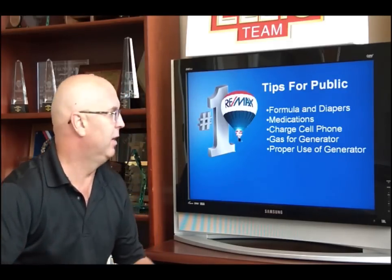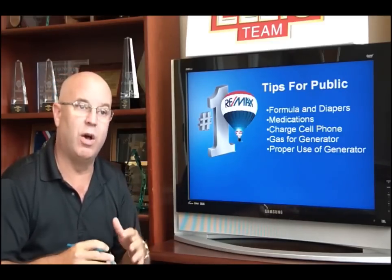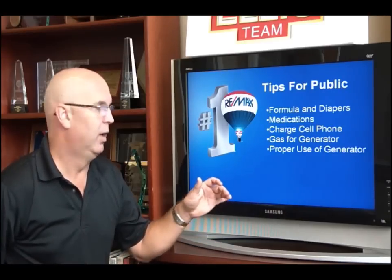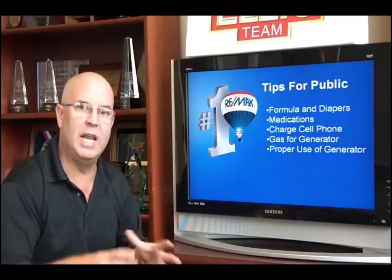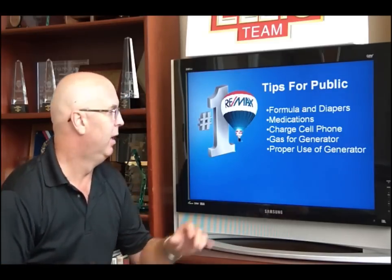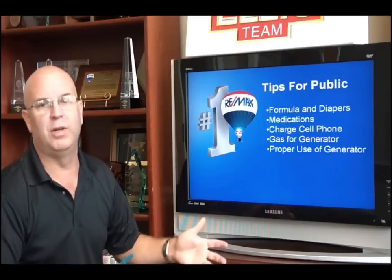Make sure you know the proper use of your generator. I think we have more people die from carbon monoxide poisoning, from fires, from different things, a couple people get electrocuted because they don't know how to hook those things up. Get an electrician to hook them up to your house. Make sure you don't run those things anywhere near a house, because that carbon monoxide can blow right in and kill your whole family. You don't want to be a tragedy after the storm just by using your generator.